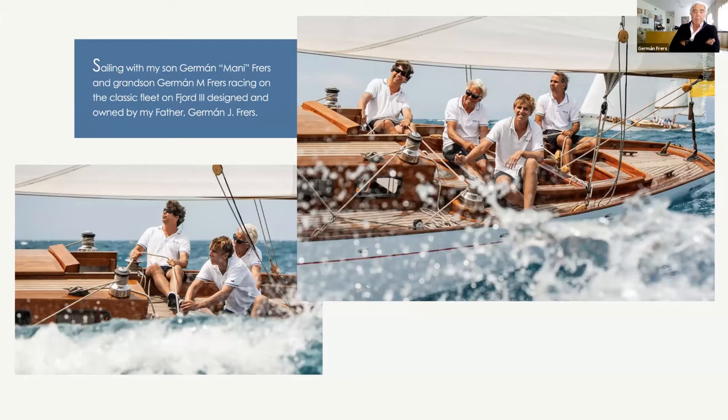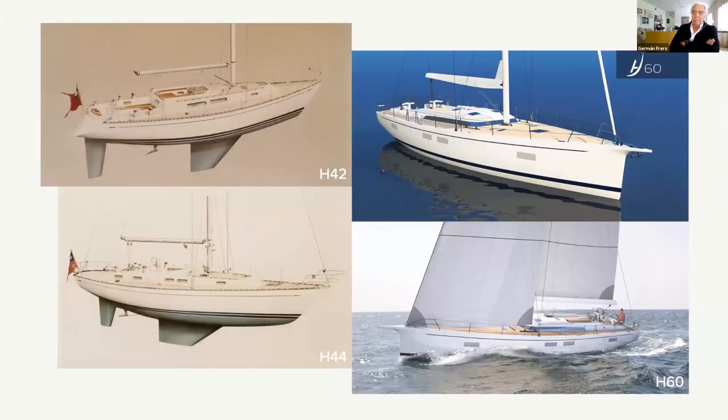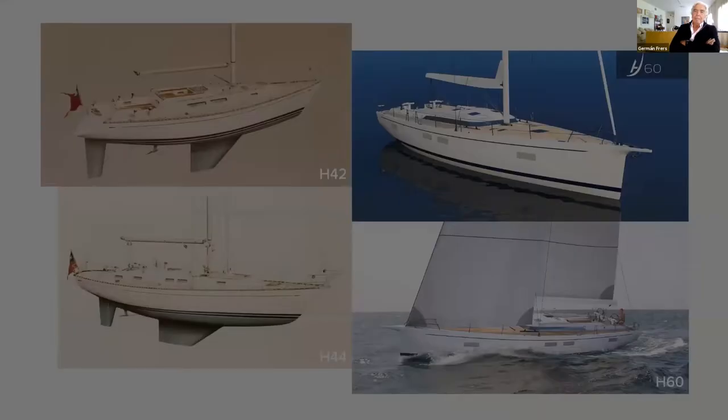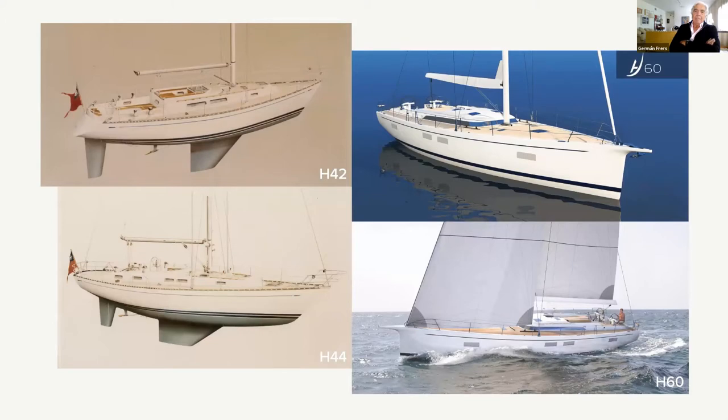Yes, I remember quite well. The 44 was the first design I did, which I considered to be a very nice boat. I didn't know very much about Hylas, but I went to Taiwan, to Kaohsiung, and met with Gino and spent some days at the yard with Gino and the family, you know, those days. It was quite interesting. I had a good time in Kaohsiung.